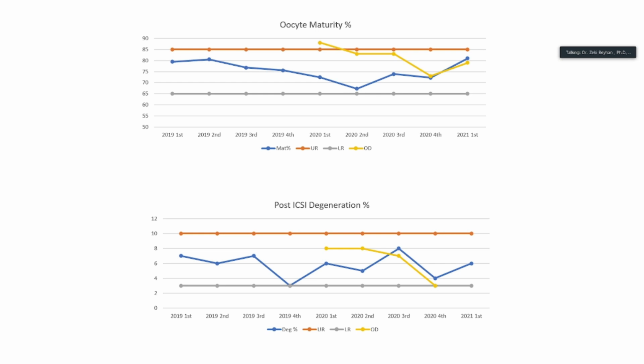In the last 2 years, this is our average roughly, and we don't see a major difference between the reference subpopulation versus the whole population, basically. Next one.